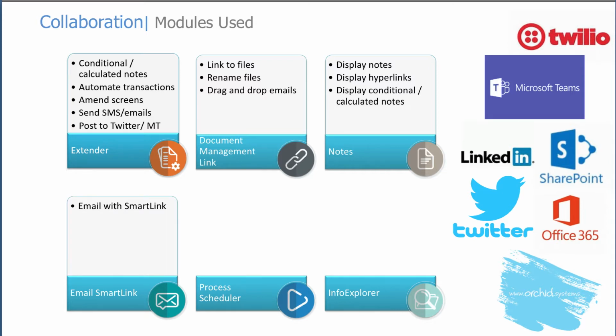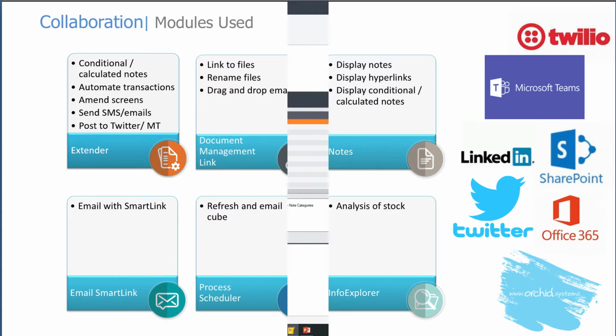Email Smart Link was used to provide email functionality with a smart link whereby the recipient could be taken through to a point within Sage 300 that they need to be with. No need to navigate menu systems looking for specific data. You're taken straight through there. Process Scheduler to refresh and email cubes, Info Explorer cubes, which were used to analyze the inventory situation. And lastly, Info Explorer to analyze the inventory.